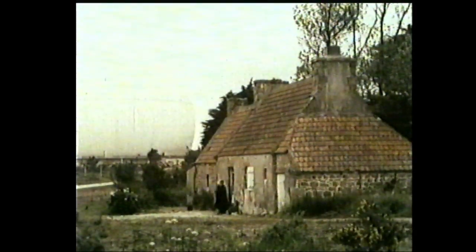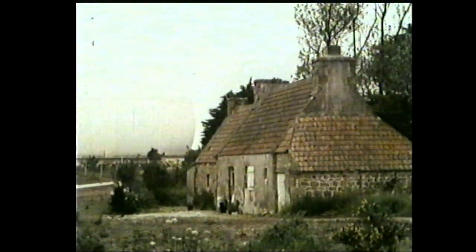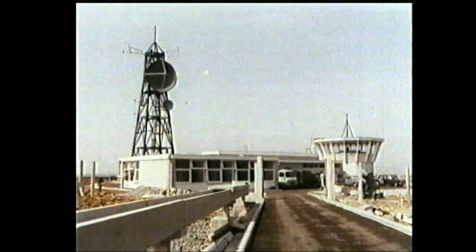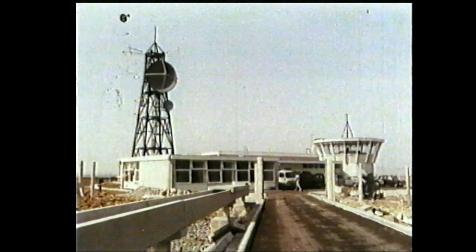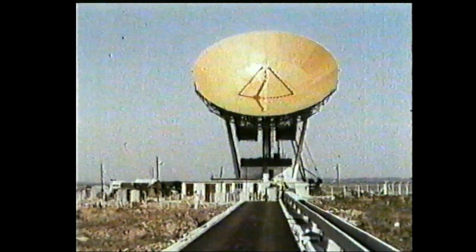The French developed ground receive stations at considerable cost along the Brittany coast. The British did the same from Goonhilly Down in Cornwall, constructing a massive parabolic antenna.